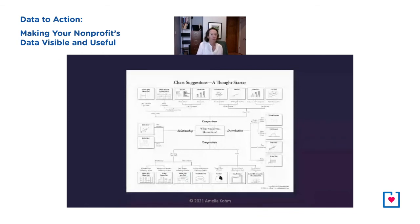I also highly recommend this simple decision tree from Andrew Abella. It's called Chart Suggestions, a Thought Starter. You're also going to get the link for this. It's based on Gene Zelazny's classic work called Saying It with Charts. And the decision tree, as you can see, starts right in the middle. It just asks you what would you like to show, and it gives you four options: comparison, distribution, composition, and relationship.